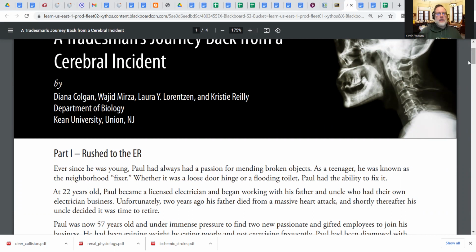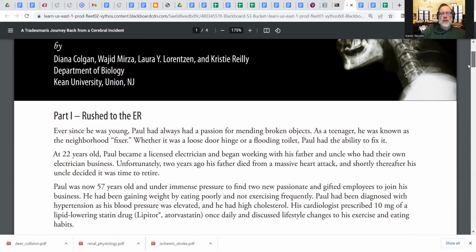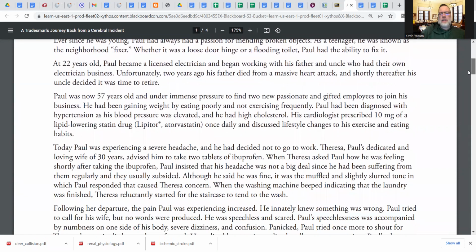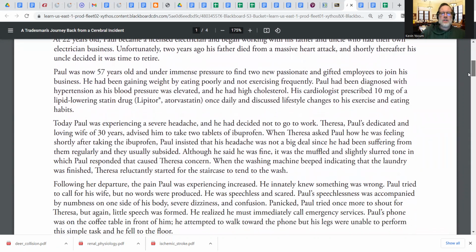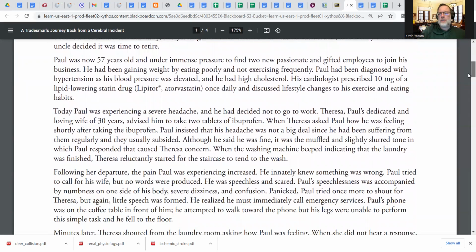Tradesman journey. Back from a cerebral accident. So we've got a relatively common EMT/ER visit here. We've got Paul, mending broken objects, just kind of a fixer-upper type guy. He became an electrician. Unfortunately, a couple of years ago, his father had a massive heart attack. Paul's 57. He's under immense pressure. Needs to find 2 new employees. So Paul's under a lot of stress right away.